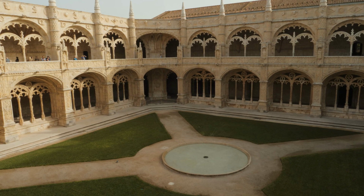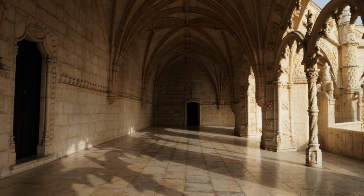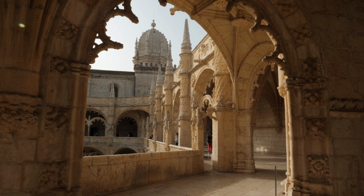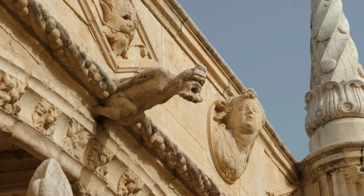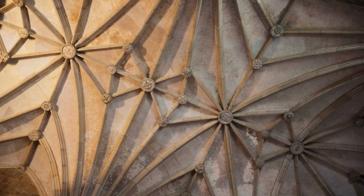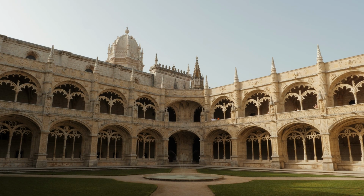The construction of this monastery started in 1501 and took about a century to be completed. It was built to commemorate the voyage of the explorer Vasco da Gama and then inhabited by the monks of the Order of St. Jerome. Known as an excellent example of Manueline architecture, it is really worth experiencing the monastery early in the morning without crowds of people around, as it is truly stunning.